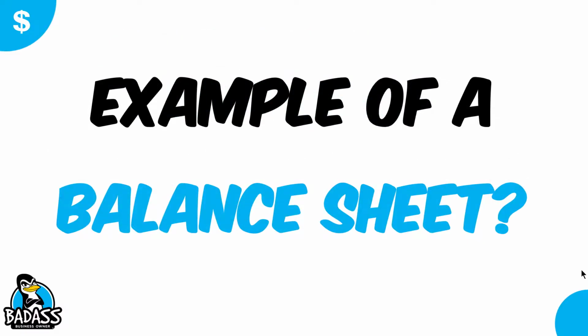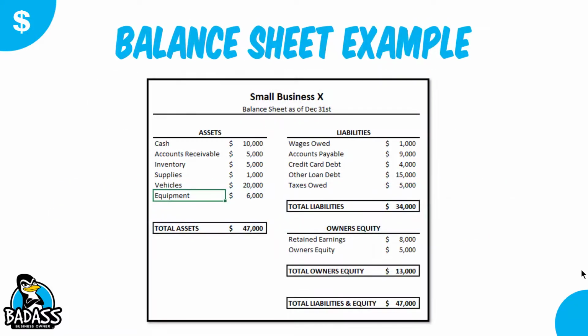So let's take a quick look at an example. This might help it make a little bit more sense. On one side, you've got two different sides of this. The first side is your assets. This is the money, the things, the items that have value to them. We'll take a closer look in a minute.